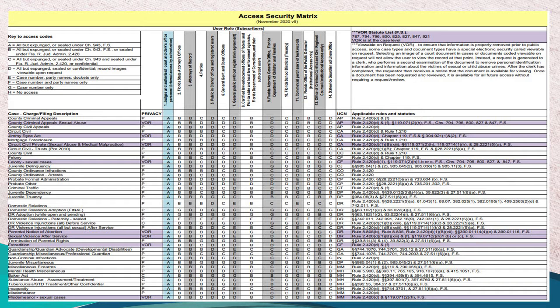We won't have to get into this slide too terribly much, but this is the access security matrix that drives your access online. You can see that it's a kind of grid pattern. On the left are the case types that are governed by the court system. In the top middle, right underneath the yellow banner, are the 14 roles that govern the access. If you follow the grid, you can see that there are letters in the middle, and that determines which layer of access you are given. And the legend is in the top left-hand corner there.